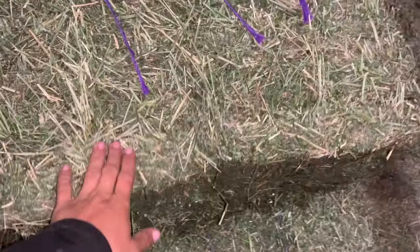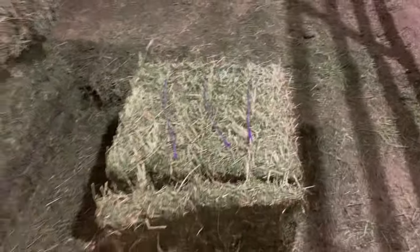Has got their hay now, and we feed mostly an alfalfa mix. This is straight alfalfa. Feed that to most of the horses, and then they'll also get a little bit of some grass hay. Kind of like to mix that up.